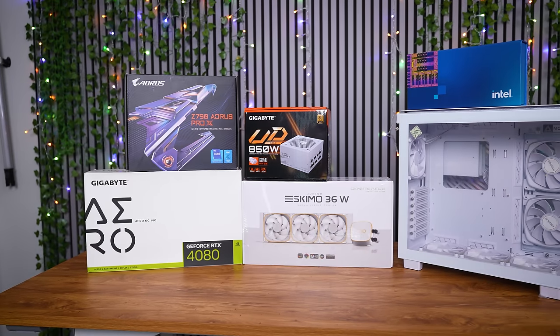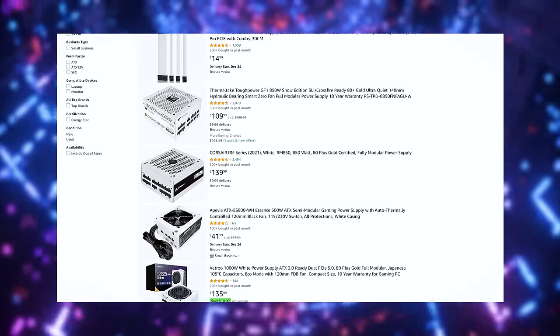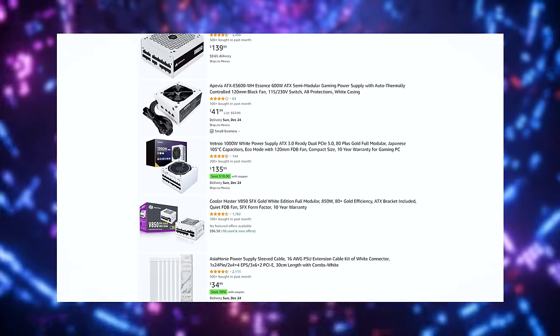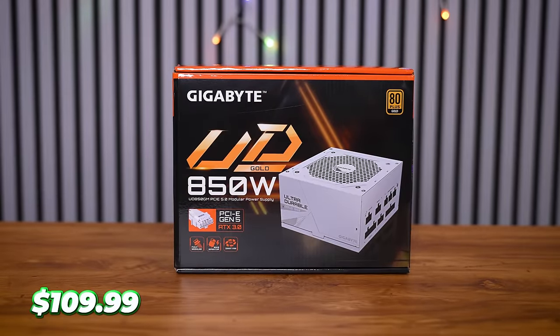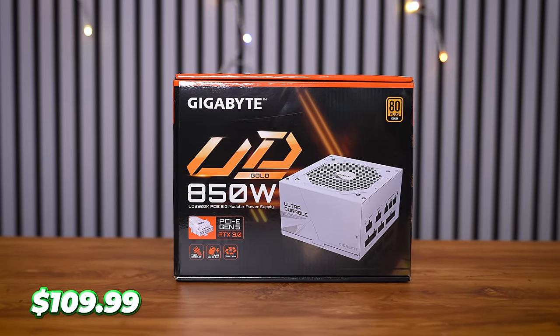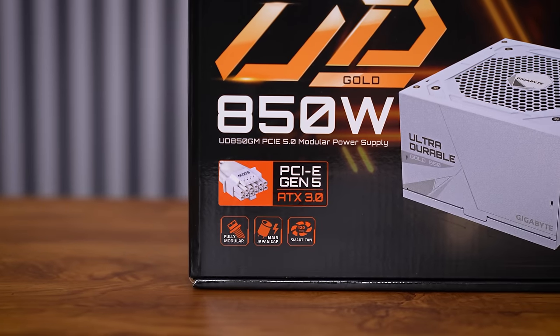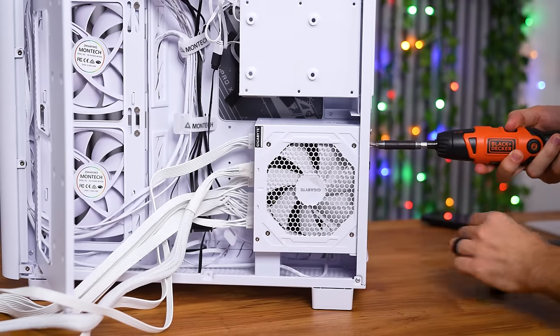850 watts is plenty of juice to power the system, and there are a plethora of beautiful white theme power supplies to choose from, some even at $100. But for the sake of reliability and consistency, I'm going with the Gigabyte UD850GM in white. It's fully modular, gold certified, and supports PCIe 5 graphics cards. Even though the cables themselves are in white, they are not braided and they don't have any cable combs.